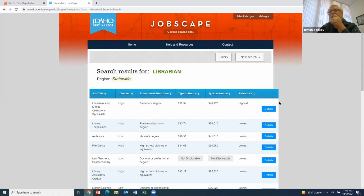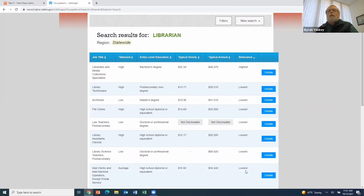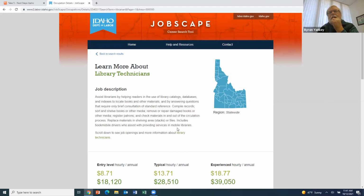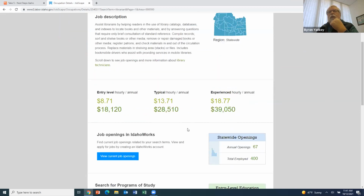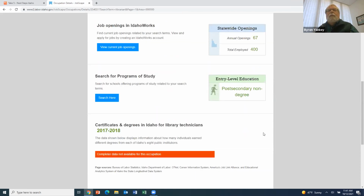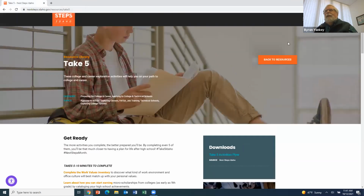And we can see, all right, for librarian, here are the ones that are in highest demand. We have what is required in a library. There are some details that are available. I think I maybe finally have thought about, okay, here's the job description. I can scroll down to see if there are any job openings. This is the annual type of job categories in the Department of Labor. And so here are certificates and degrees in Idaho for library technicians, and this is the Department of Labor, so I don't feel too badly about this. It's not available at this time, but how did that seem, Annie?